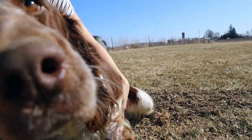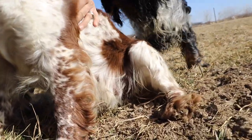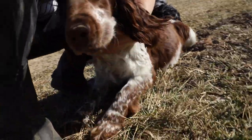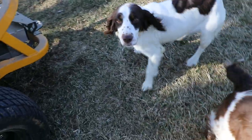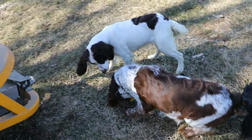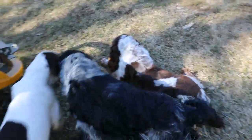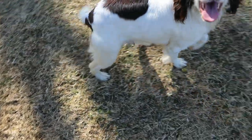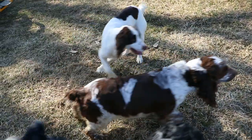She's got a nice little belly here. Hiya, Dawn. Can you show your belly? Show your belly? What you doing? How'd you get out? I think we need to fix this fence. We're having too many dogs escape from it. That's not good. How did you get out, Cece? Sierra? How'd you get out?